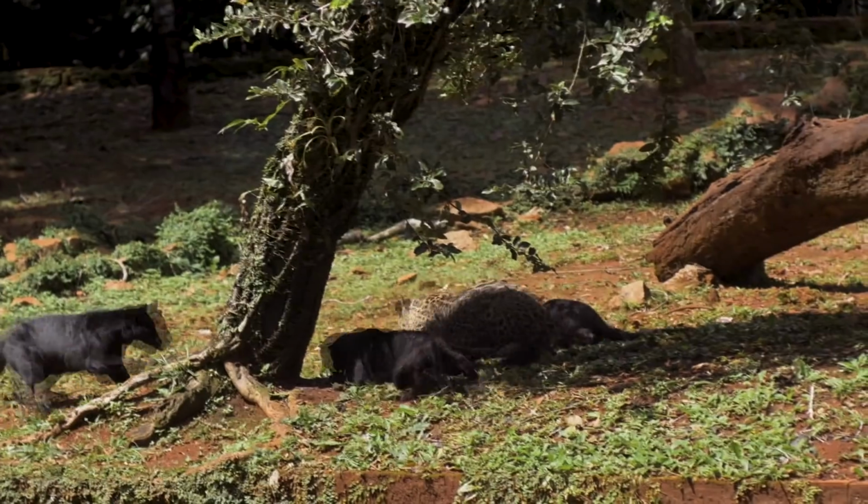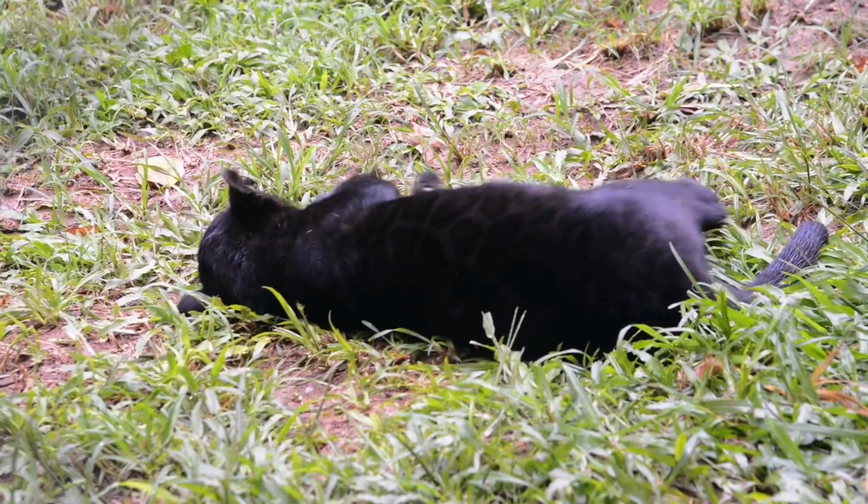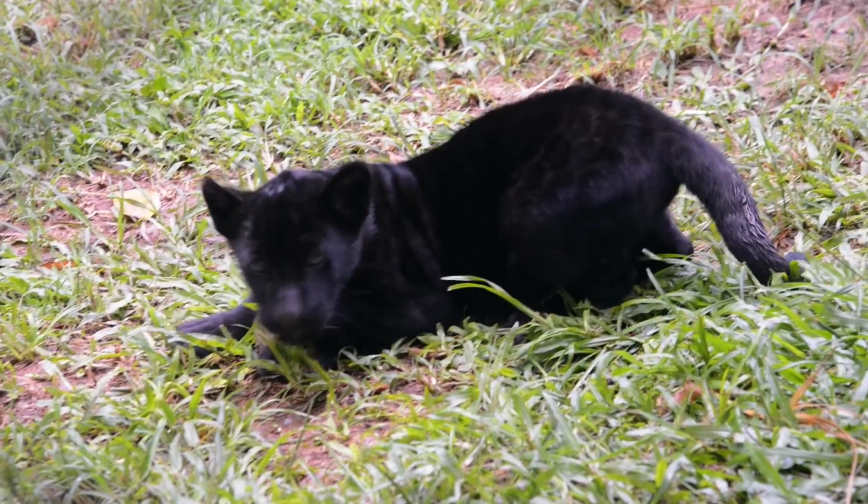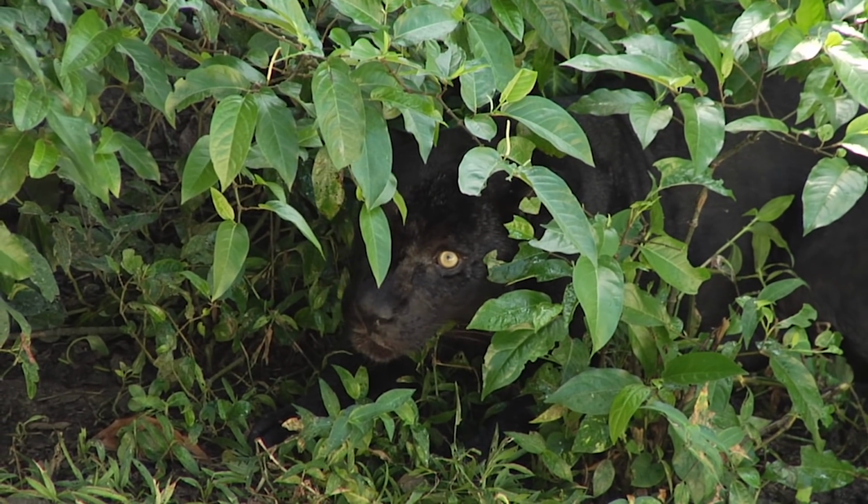Melanistic jaguars are more rare and only occur when both parents are melanistic. But if you're lucky enough to encounter one, it will probably be one of the most beautiful animals you'll ever see.